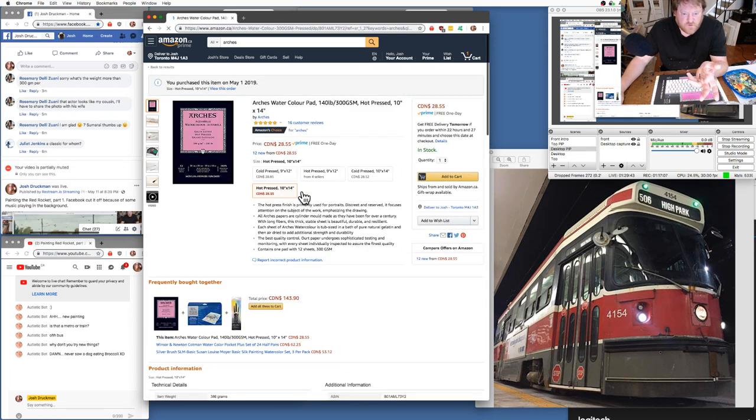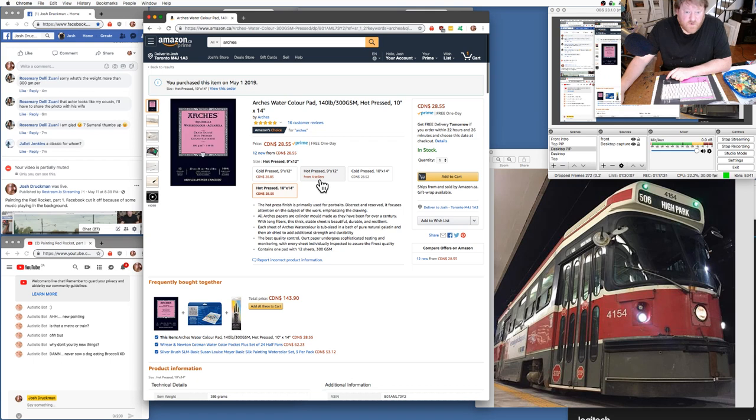So I think you can choose 20. So is this 12? Yeah. So I only got 12 sheets. So this is 10 by 14 for 12 sheets of 140 pounds. And I like hot pressed. It depends on what kind of style you're going for. So I do hot press, which is usually slightly more expensive. Cold press is more expensive, $28.85, $28.55. Yeah. Usually hot press is more expensive.